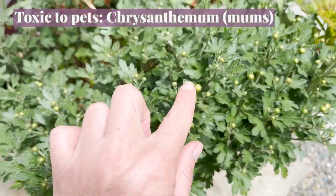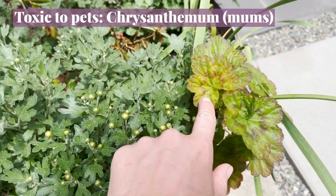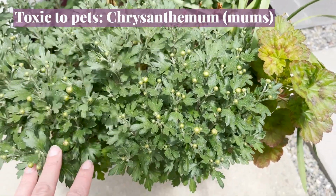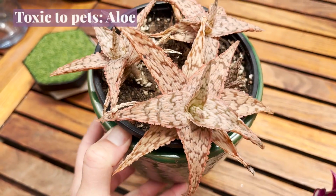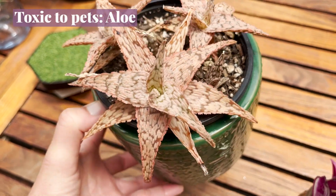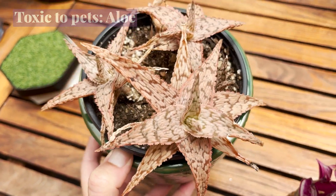Chrysanthemums or mums, mine aren't blooming at the moment, but these are also toxic, as are geraniums. Keep them away. Any type of aloe, this is my aloe pink, but the same goes for aloe vera or any other type of aloe. They unfortunately are toxic to pets.